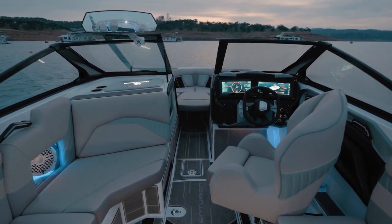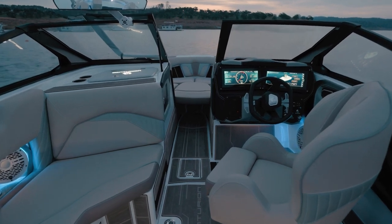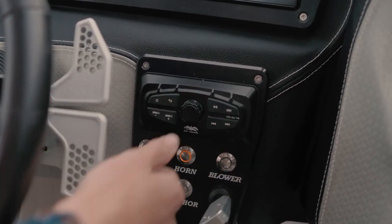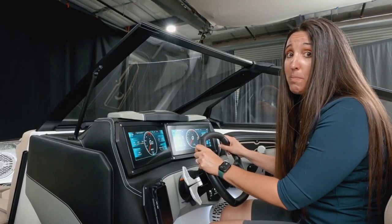We've got all the control we need up here. I've even got an optional driver's side stereo remote with a volume knob. I am the ruler of this domain.